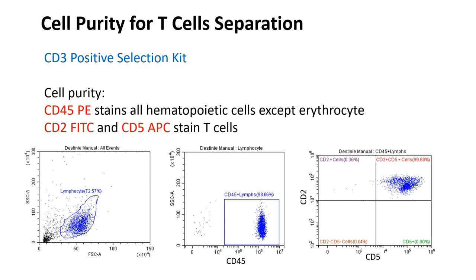The reason we didn't use CD3 as an antibody is that the positive selection used the CD3 antibodies for pulling up the T cells by the magnet. So now the binding site of the CD3 on the antigen has already been occupied.